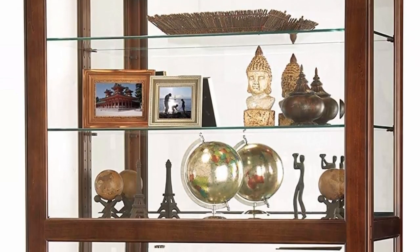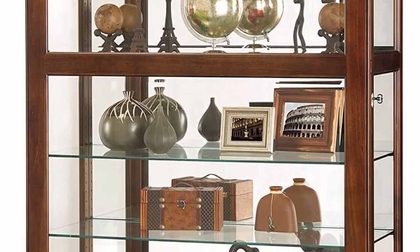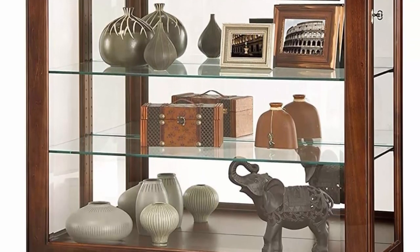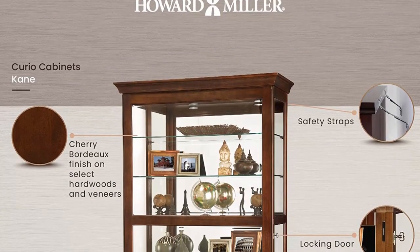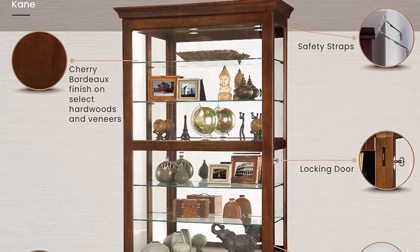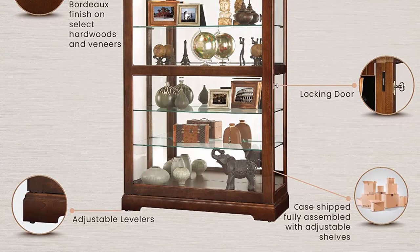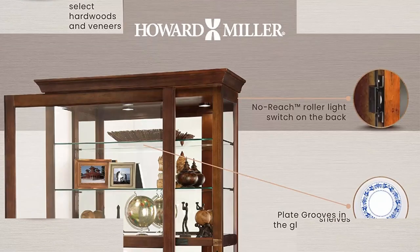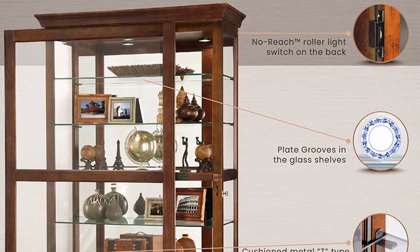Curio Cabinet. The Kane Curio Cabinet features a cherry Bordeaux finish on select hardwoods and veneers to complement your home decor. It fits perfectly in your living room, dining room, bedroom, and more to showcase your favorite collectibles. Durable, lock your shelves in place with padlock cushioned metal shelf clips to increase safety, while adjustable levelers provide stability on uneven and carpeted floors.